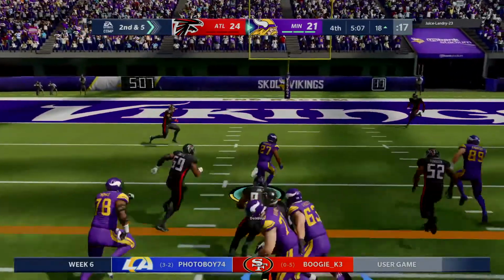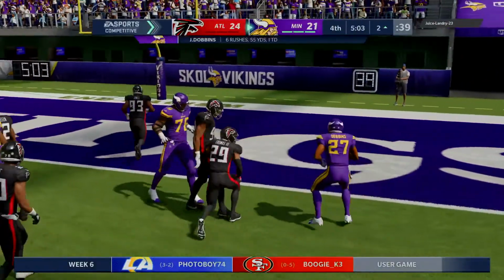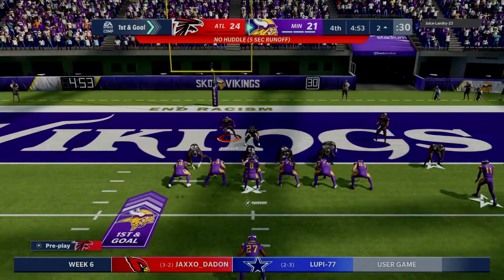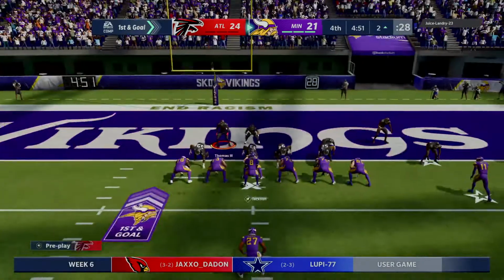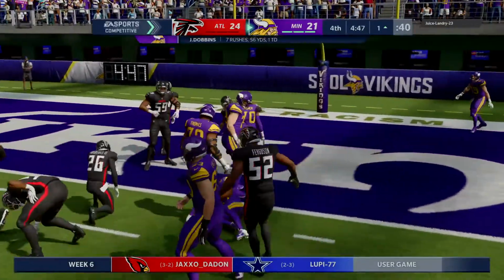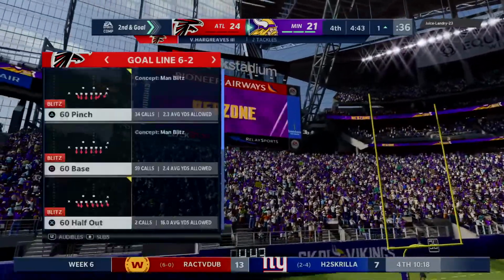Jackson on the give to Dobbins. And they corral him just a couple yards shy of the end zone. That one goes for 16 yards. It sets him up first and goal. They'll try to run with Dobbins. And just a short gain that time as they're able to get him down. Only a yard on the pickup there.